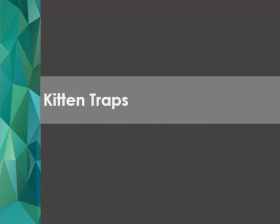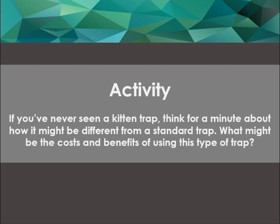Next, let's look at the kitten trap. If you've never seen a kitten trap, think for a minute about how it might be different from a standard trap. What might be the costs and benefits of using this type of trap?